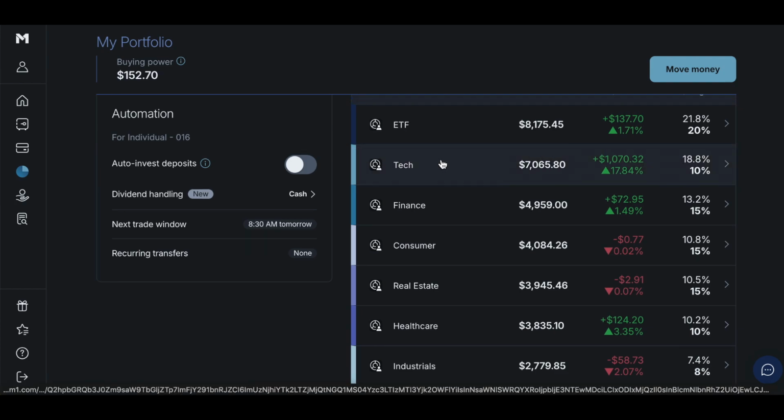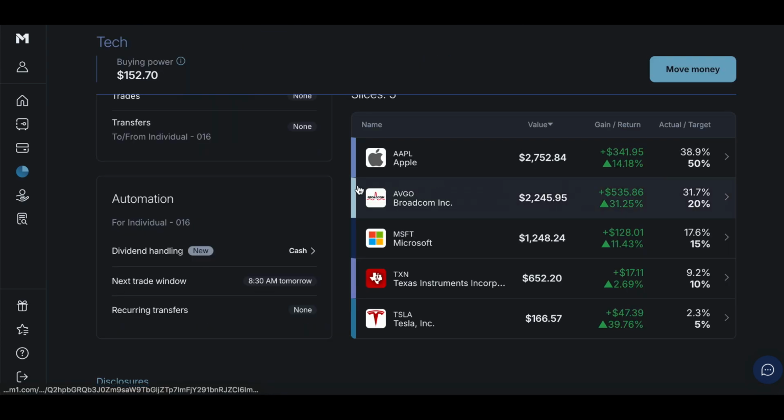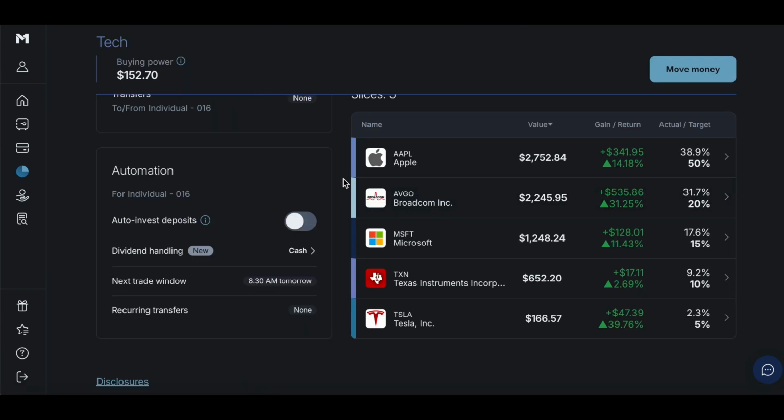But then if you go into tech, you can see companies like Apple, Microsoft, Broadcom, and Tesla. I mean, especially Broadcom and Tesla, those jumped up over 30%. So it's nice to see that some of these tech companies had a good rebound this month. I know for the most part, they've been pretty much decimated over the past year or so. So maybe there's an AI boom, but pretty nice to see overall.